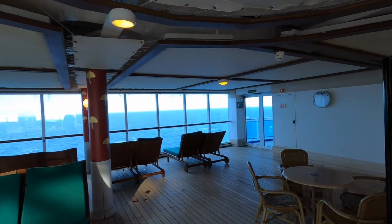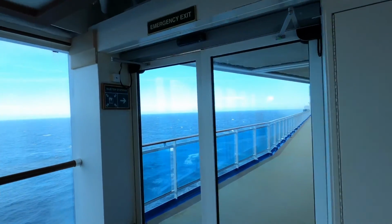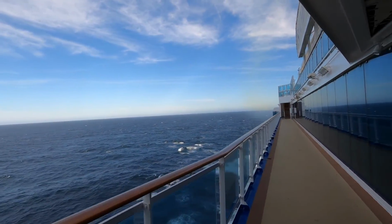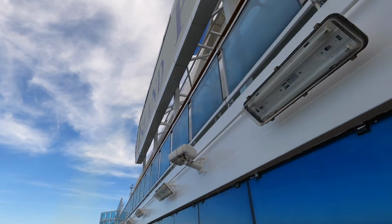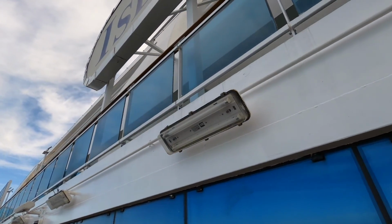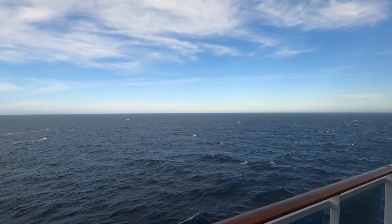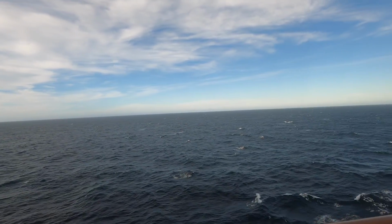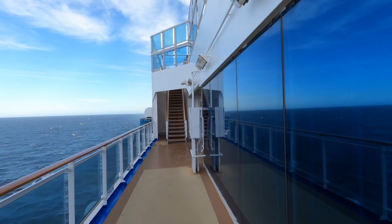Okay, it's going to be a little windy out here, but I am going to walk deck 14 aft through these doors. This is an exterior walkway, not too bad actually. On deck 15 on the sun deck, you can see there is a walkway. There's the Island Princess sign. Not to make you seasick or anything while I'm walking. Let's go ahead and head up the stairs.